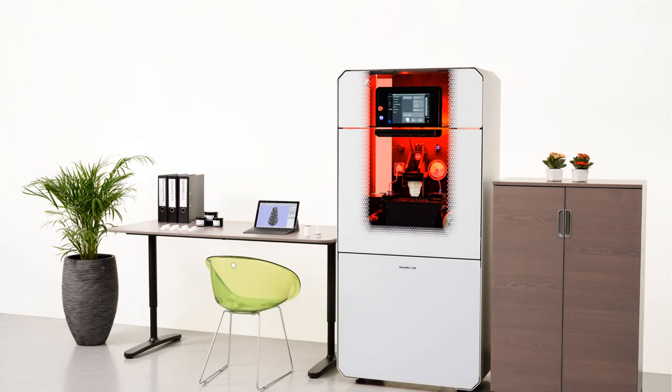Here you see the printing machine which Admatec provides for the parts we have shown in this short presentation. Our sister company Formatec is using several of these printers for offering parts for customers all over the world.